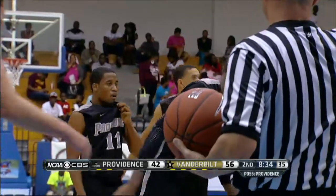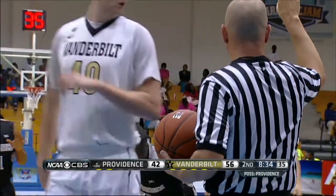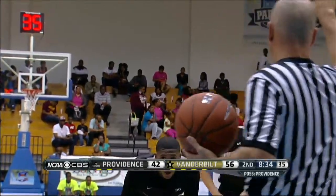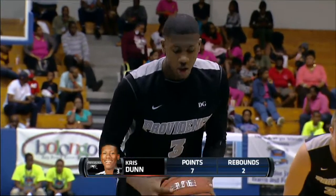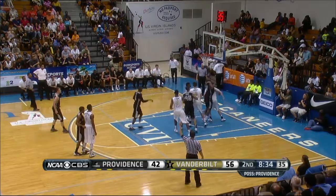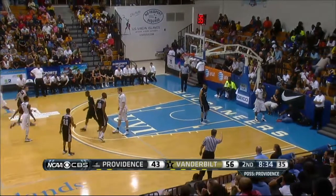This young man hasn't played for a number of weeks other than his game the last time the Friars played, so he's got a little rust in his game. They're trying to work him back into it slowly. He'll be an excellent player for the Friars this season in the Big East. He was in camp with the U19 team for the World Championships in 2013. Makes both free throws, making it a 13-point game.